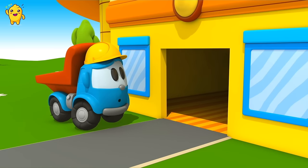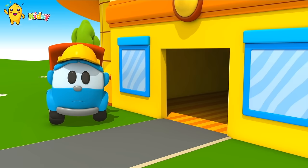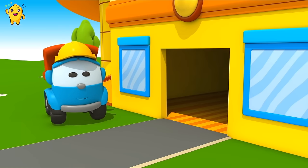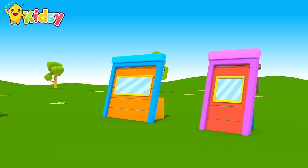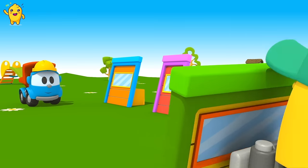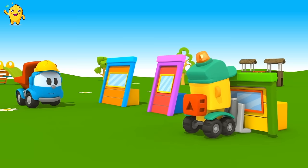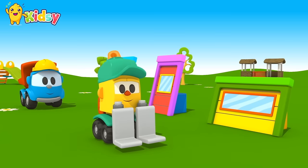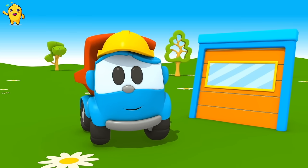Leo, something is missing. We need to find a door. Let's look for it. There are two doors here. And Lifty brought a third. What shall we choose? Let's think together.